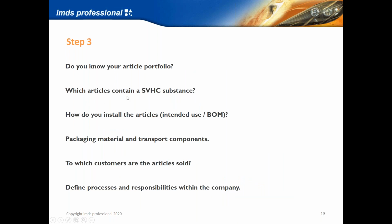Here, do you know your article portfolio? Which articles contain these substances? How is the intended use and the bill of material? This is also for packaging material and transportation components. That is something different to the IMDS system, because in the IMDS system there are normally only these components which stay in the vehicle. Here there is more than, for example, the packaging material.